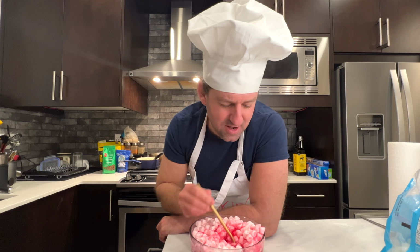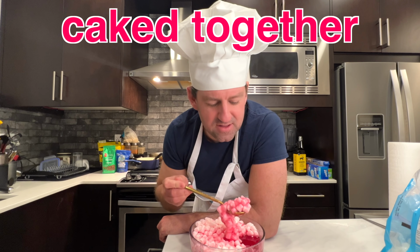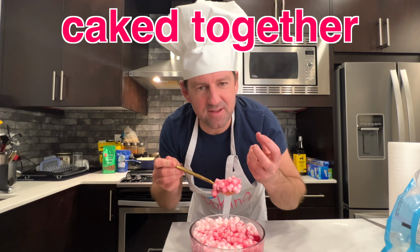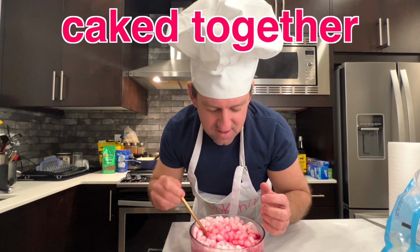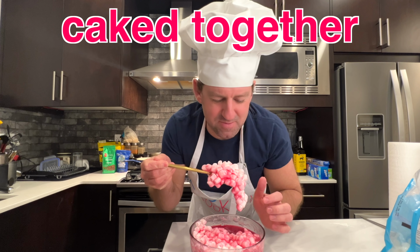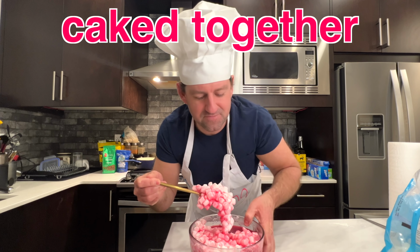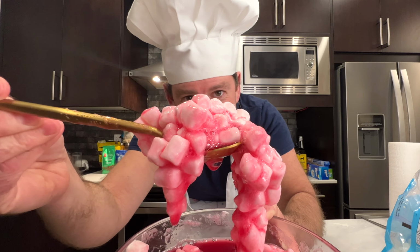Look at how all those marshmallows are bunched together. They're all caked together. That means they're stuck together. Look at those marshmallows caked together. Here, let me give you guys the first bite, okay? Here's the first bite for you, my friends. I love you so much.